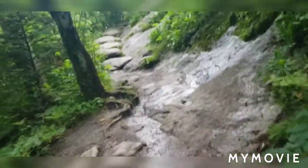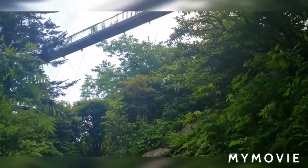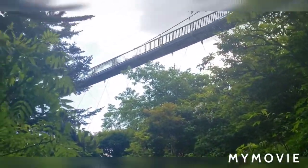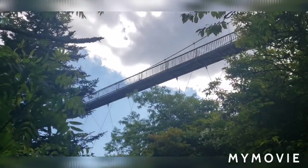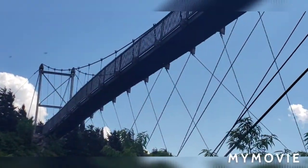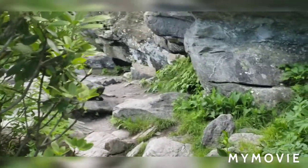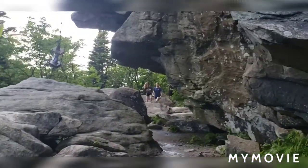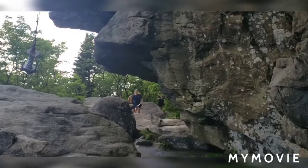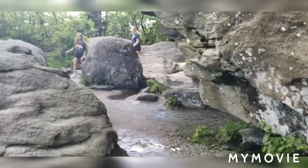And then the bridge is up here. Can you see it? We were just up there. Cool. All right, so I'm gonna continue my walk. I'm gonna continue my rugged walk on this rugged trail. It's so cool. I love it.